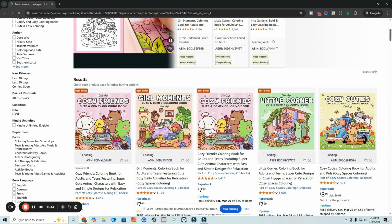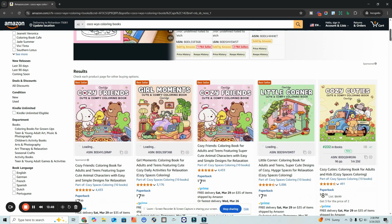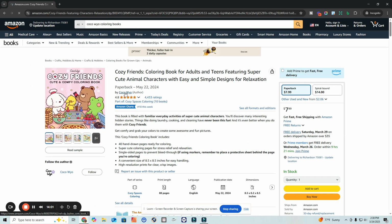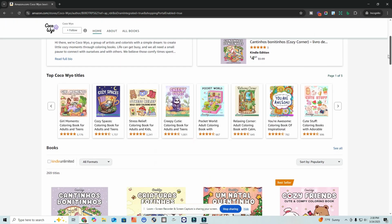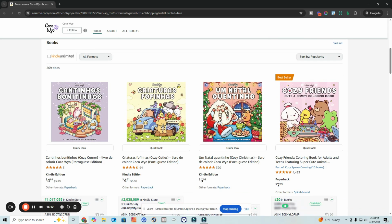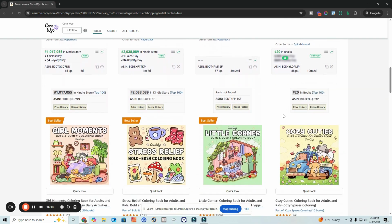But CocoWheel has, again, taken advantage of the real estate on Amazon by creating an author page that links all of their books together. So for example, I could click on one of their books, but if I click on their name, this is going to take me to all of the books that they have available on Amazon. So now you can see that when you come down here, these are all of the books that they have, and so on and so forth.